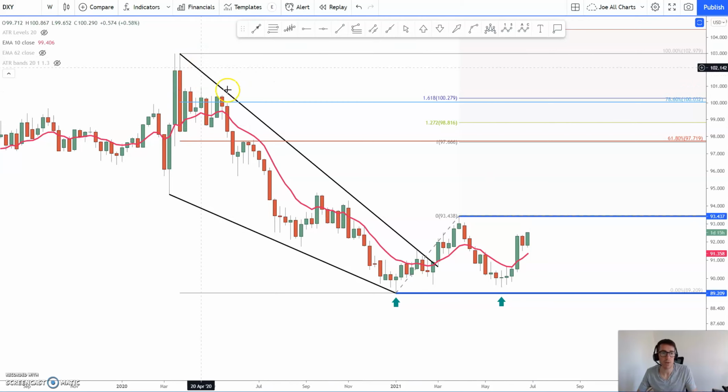But quite interesting, because if we take a measurement from the low that we posted on the 4th of January to that high that we posted on the 29th of March, and we project that higher, this is often the way we get an indication of where price could go by using double bottom patterns. Then we're looking for a target of 97.66 over the medium term.